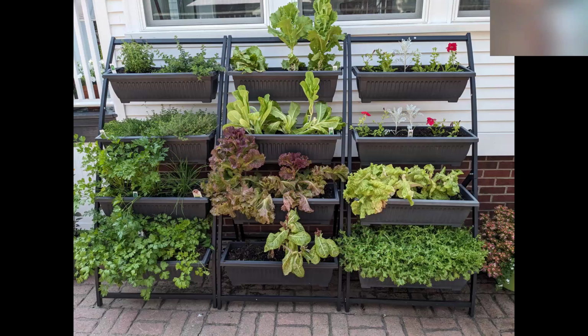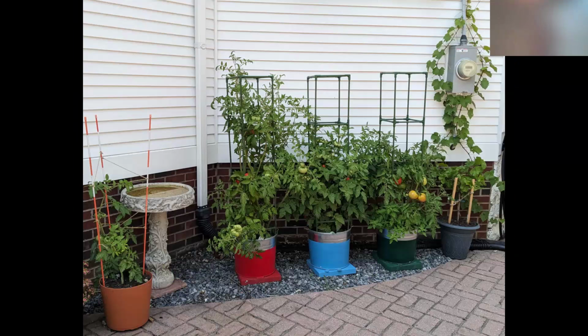This person had a small city lot, but they really wanted to have salads, so they got this set up and they grow their own salads right there. You can see it's a very small footprint, but yet look at all the stuff they have growing. And then just right next to that, the person also has their tomatoes in cages. So they just had a tiny little city lot, but with containers, they were able to grow vegetables.